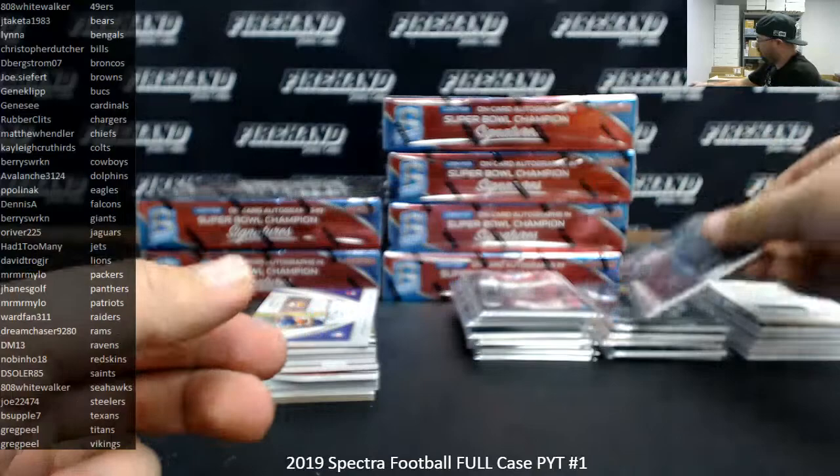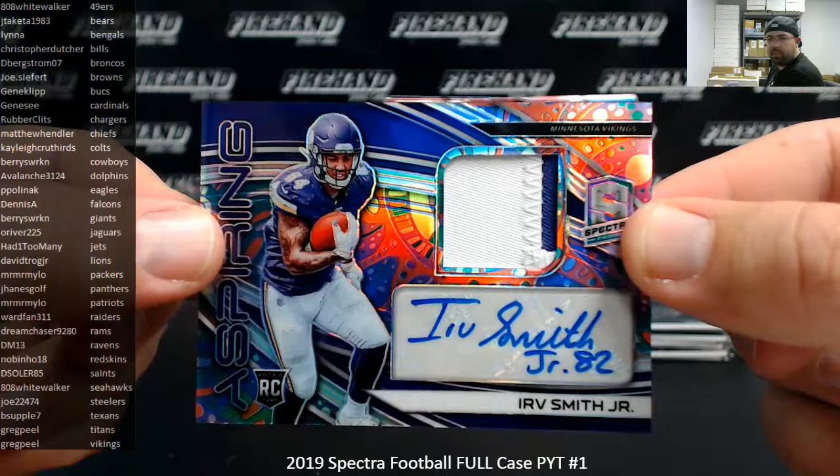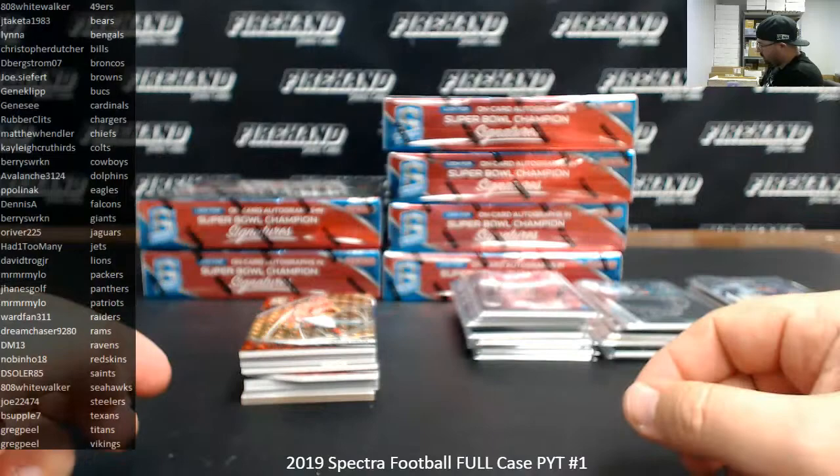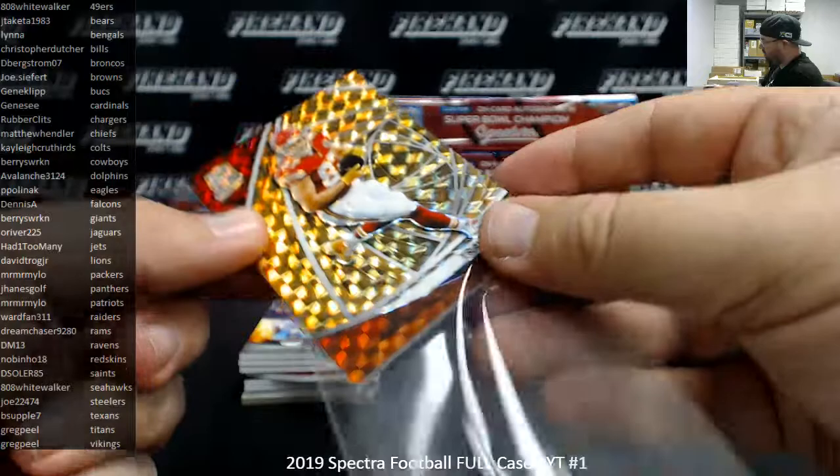Number 5 out of 5, Irv Smith Jr., Vikings. That's a psychedelic aspiring patch auto. Vikings, Greg Peel. Neon Orange, Travis Kelce, Kansas City Chiefs. Who owned the Chiefs? Owns Matthew Hendler. It's neon orange, number to 15.